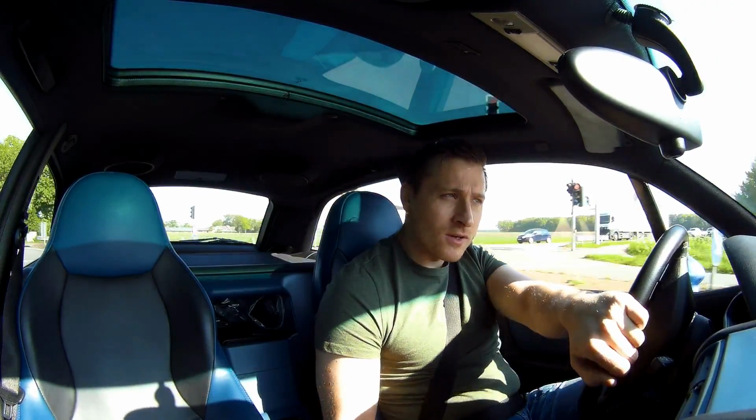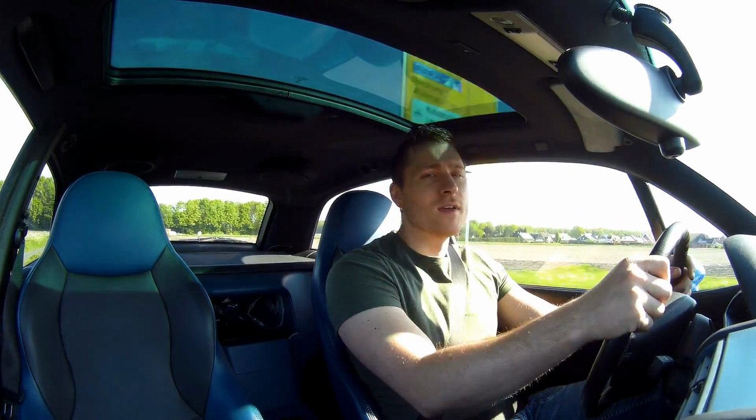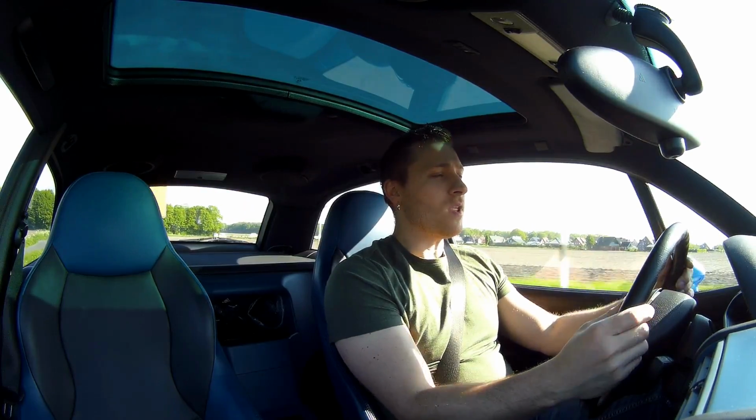Coupes were also only delivered with 6 cylinders. In the roadster version, they were also delivered with 4 cylinders, I think 1.8, 1.9, 2 liter, 2.2 liter. So yeah, pretty cool car.